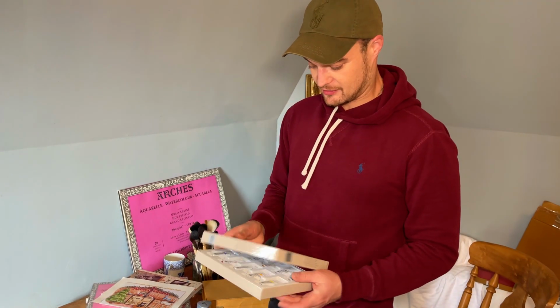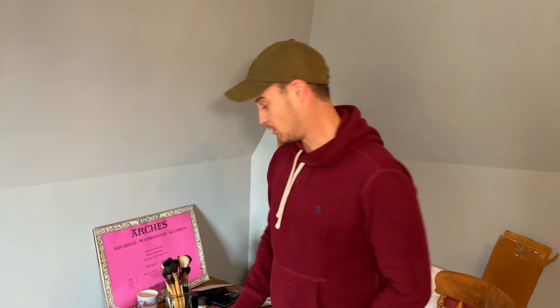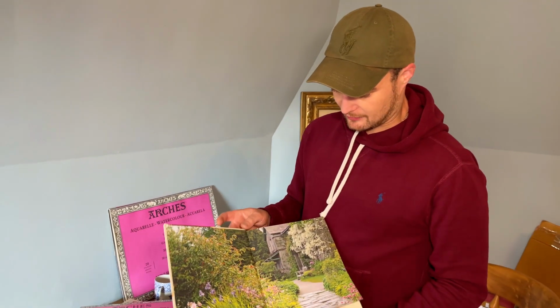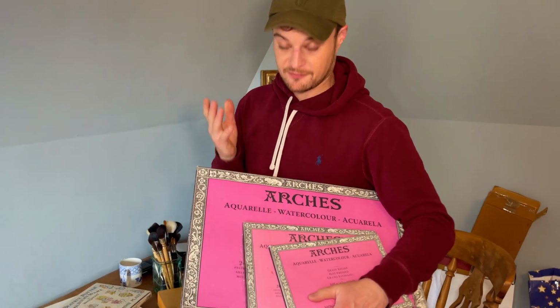What have I got here? This is some Winsor & Newton gouache paints. I don't really use gouache because it's quite opaque. That's actually the Patreon Christmas card that I painted just before Christmas. Anyone who sent their address got one. Oh look, the story of Beatrix Potter. I think somebody sent me that. Look, that's her garden.